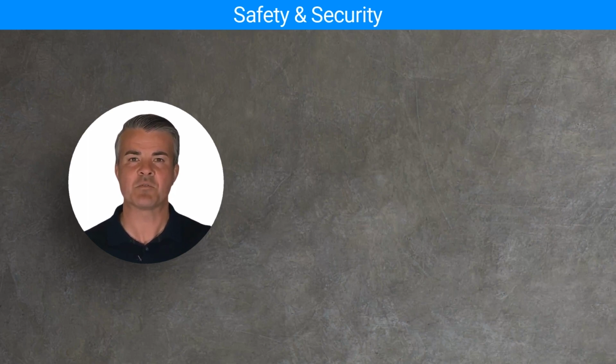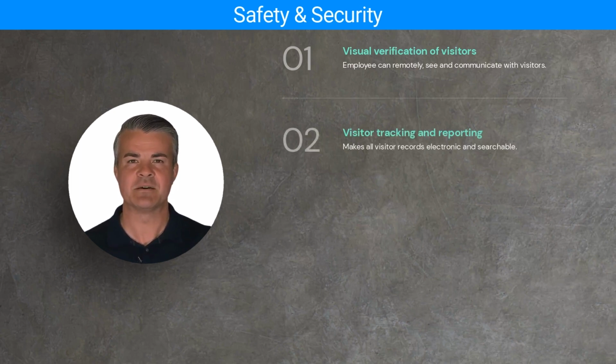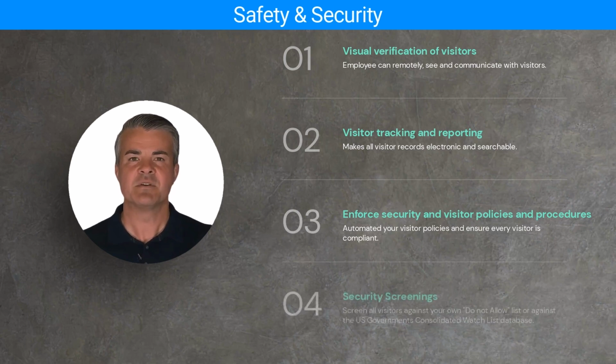Visitor management software can provide employees with live video so they can remotely, visually, verify the visitor before entry, track and provide searchable records of all visitors to the building and who they met with, ensure visitors review and sign security policies and procedures, and lastly, perform visitor screenings to ensure anyone designated on your Do Not Allow list or the U.S. Consolidated Watch list are not allowed automated entry to the building.